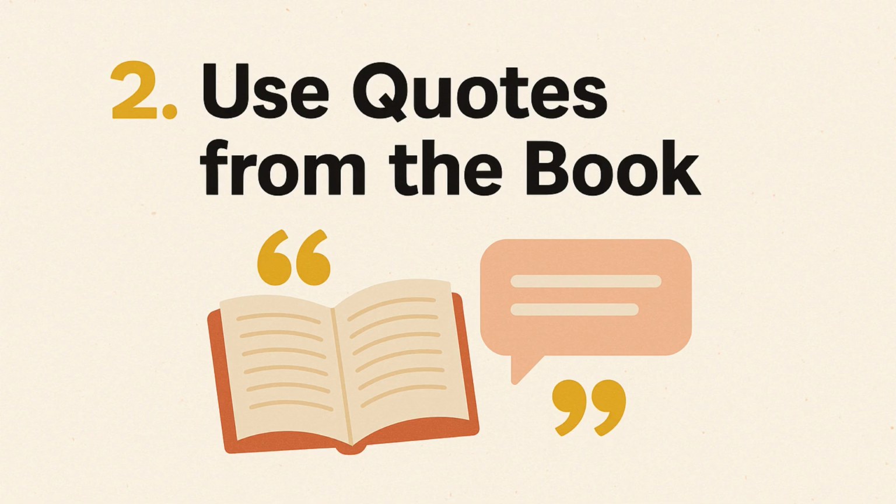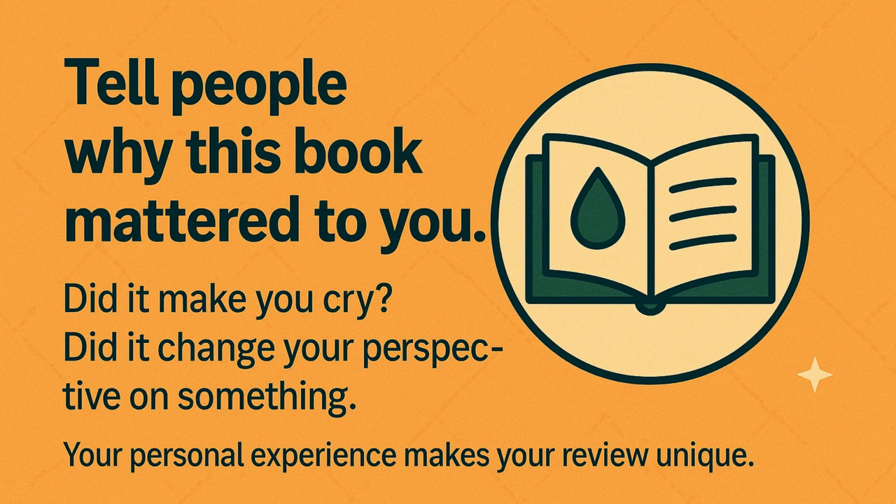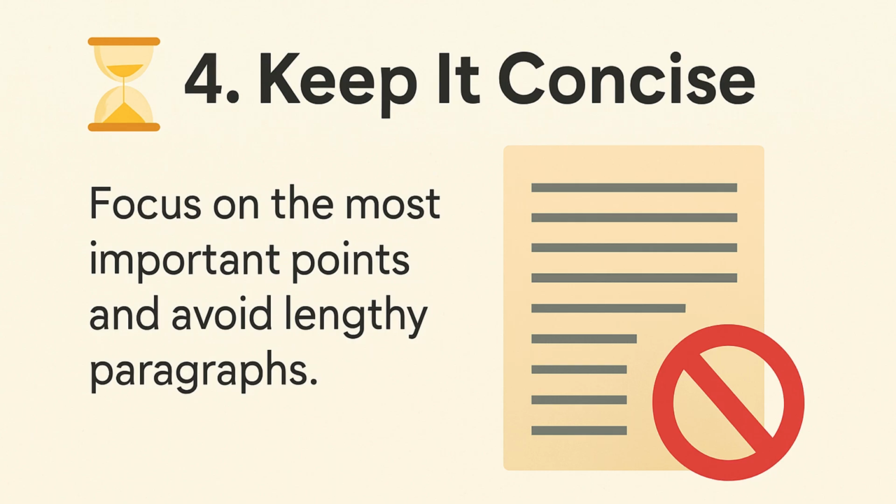Use quotes from the book. Adding a short, powerful quote can make your review more authentic and engaging. Just be sure not to spoil any key moments. Make it personal. Tell people why this book matters to you. Did it make you cry? Did it change your perspective on something? Your personal experience makes your review unique.